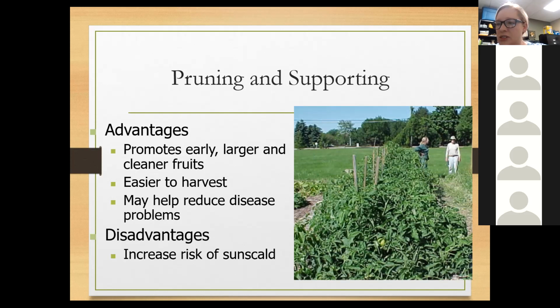Some disadvantages of supporting tomatoes, especially if you over prune, is that the fruit itself is exposed to sun. And whenever fruit is exposed to the sun, it's more likely to sun scald. And I've got a photo of that I'm going to show you in a moment. So when you are pruning your tomato plants, taking foliage, make sure that whatever fruit is remaining on the plant does have some covering of leaves so that it won't get sun scald.